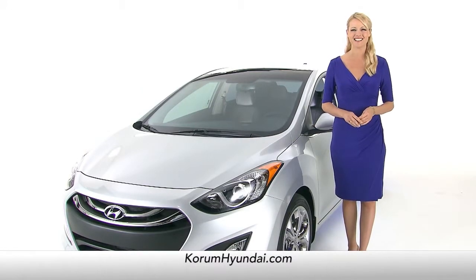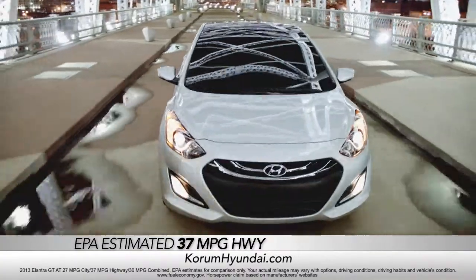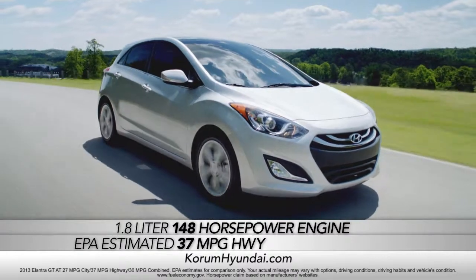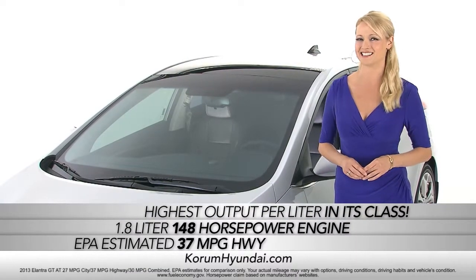performance as well. Not only does it deliver an EPA-estimated 37 highway MPG, but its 1.8-liter, 148-horsepower engine offers the highest specific output per liter in its class.